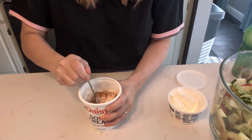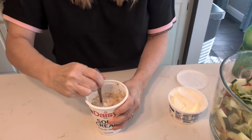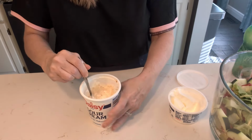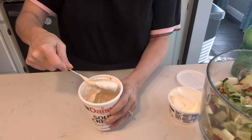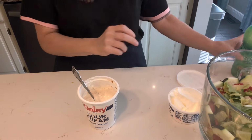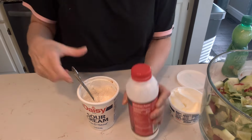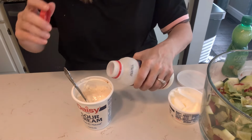We're gonna mix that up, and if we need more of anything, we'll just do it to consistency. We want it smooth, but a little bit on the liquid side because we want it to spread evenly on our salad. So I think we're actually good. Maybe we can thin that out just a smidge. I'm just gonna do a little lime juice, and I'm gonna add a splash of milk. Just a little more.